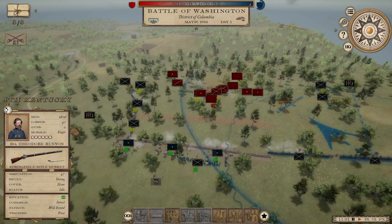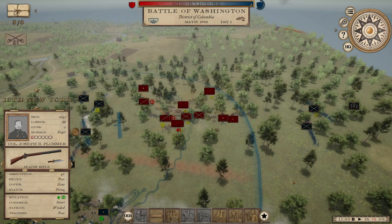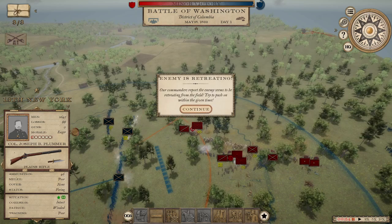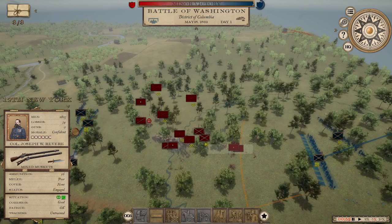But I'm also going to hasten everybody along by getting my men out of their trenches, and to advance right up into their faces. Who knows? If I'm able to capture a couple of brigades, I might actually be able to turn this into a major victory. It would be pretty lovely to get a major victory right outside the capital. But we'll see.